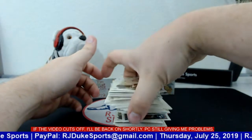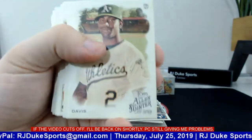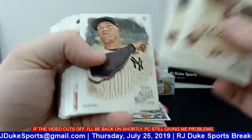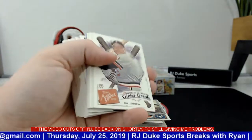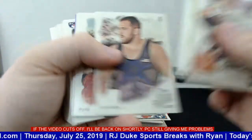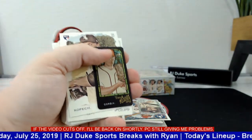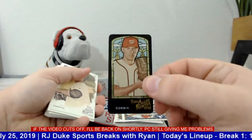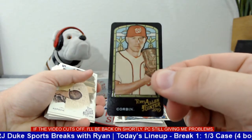Second half of box three. Here we go. Chris Davis, start us off. Nola, Phillies, Ginter back. Oh, we got a stained glass. Woo! Nationals. Where have you been, Nationals? Here you are.